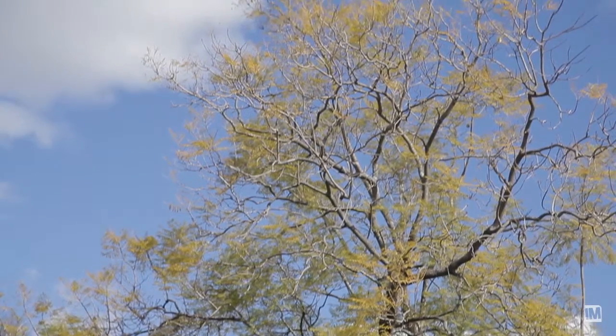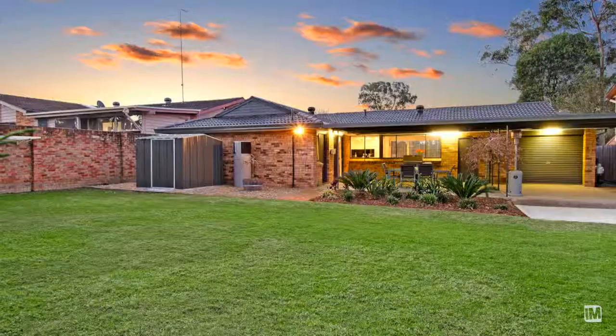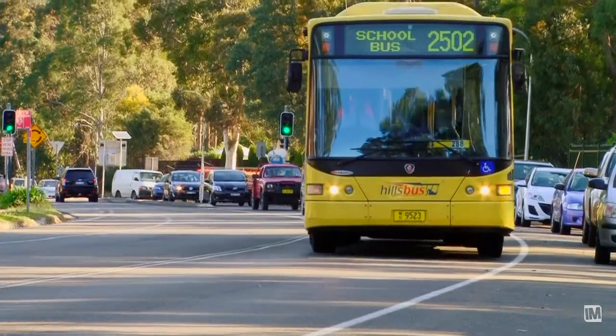The home offers really good outdoor living. It's an expansive alfresco area out to a flat, grassed and quite large rear yard. It enjoys a really good aspect all year round, as well as being close to all amenities, local schools, shops and public transport. I'd encourage all buyers to inspect the property.